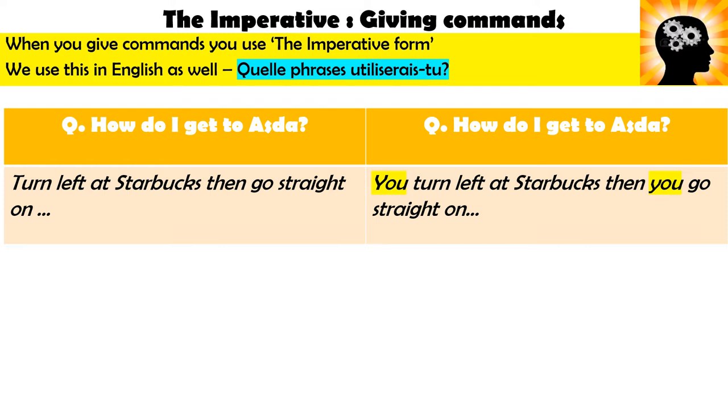If someone from France has heard England's beautiful and they've come to visit the beautiful town of Sutton, and they know that there's a really good Asda in Sutton, they say to you, how do I get to Asda? You know, the jewel in the crown of Sutton High Street. Which one of these would you say? Turn left at Starbucks and go straight on, or you turn left at Starbucks and then you go straight on? Alors, you could say them both, but I definitely go for this one here as the most natural one.